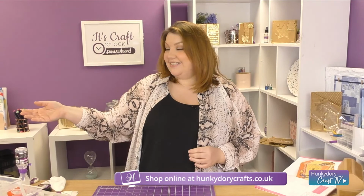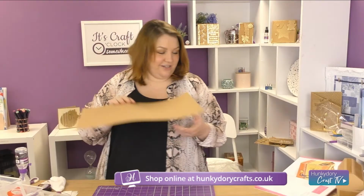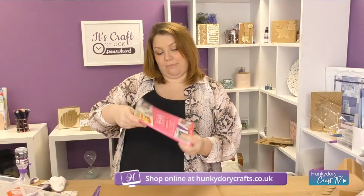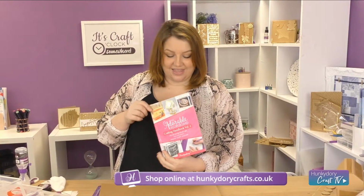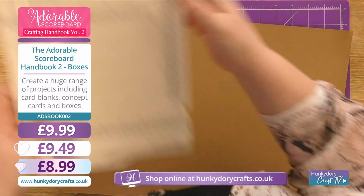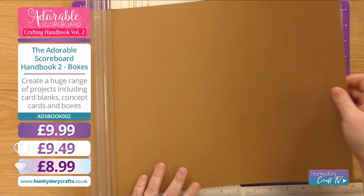Absolutely. There you go. So, I have taken inspiration from the Adorable Scorable Handbook 2. And we are going to be making this toolbox by a craft card, which I think lends itself so, so well to it. So, let's get going. So first of all, we are going to cut this gigantic piece down to 12 inches by 9 inches.